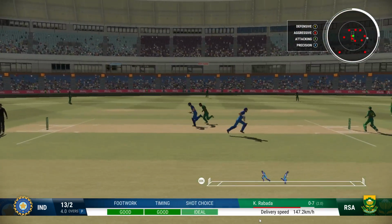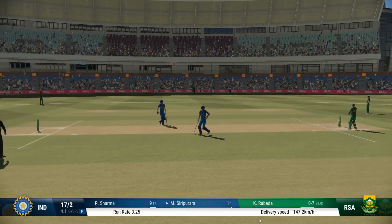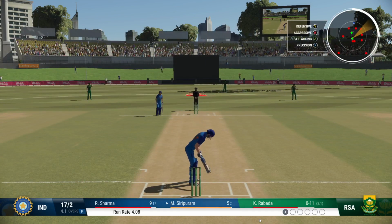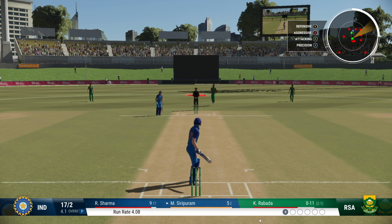Great shot through the gap. Well, it was hammered away, timed perfectly and placed into the gap. Just need to keep it simple. Line and length, around about off stump, and that'll force the mistake.